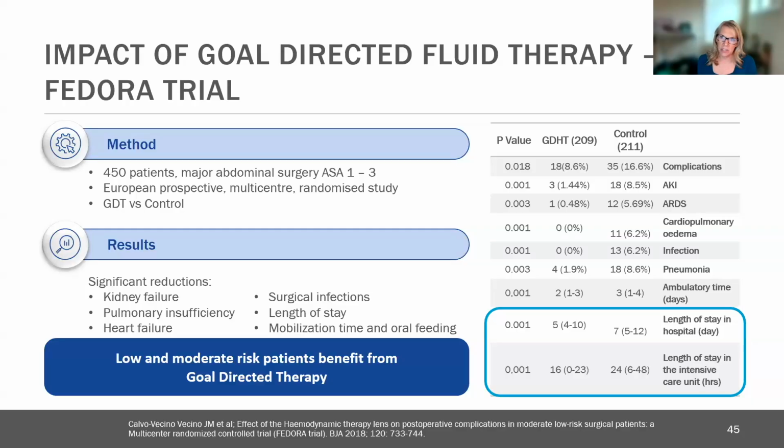But by monitoring and doing, again, an individualized stroke volume guided care for those patients, they saw, even with a relatively healthy group, a significant reduction in kidney failure, pulmonary issues, heart failure, surgical infections, length of stay, and early mobility and oral feeding with that. And so again, the length of stay was reduced in the goal-directed therapy, and the length of stay in ICU was significantly reduced.